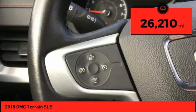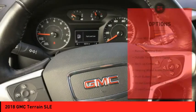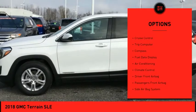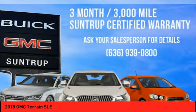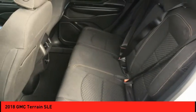This vehicle has less than 30,000 miles. Here are some of this vehicle's great options: power mirrors, traction control, remote keyless entry, outside temperature gauge, backup camera, steering wheel audio controls, push button start, OnStar Communication System, cruise control, trip computer. Wouldn't you look great in this vehicle?